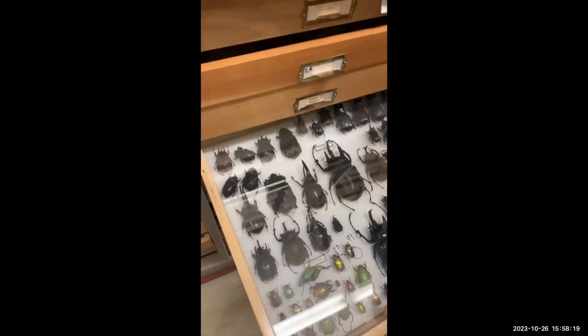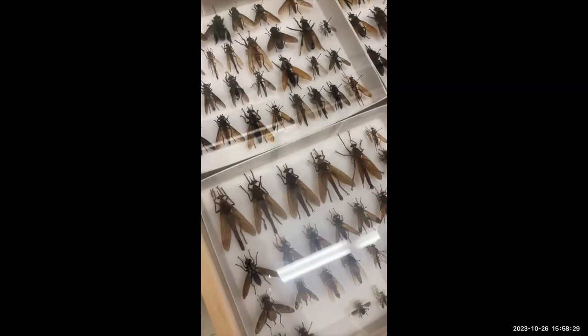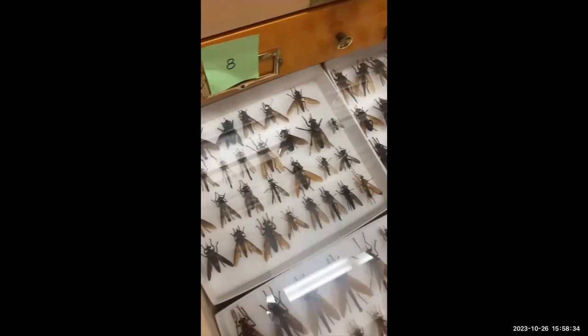We also have a diversity of robber flies. This group are called the asilids, or robber flies. They are predators. They'll go around and eat other flies and bees and things like that.